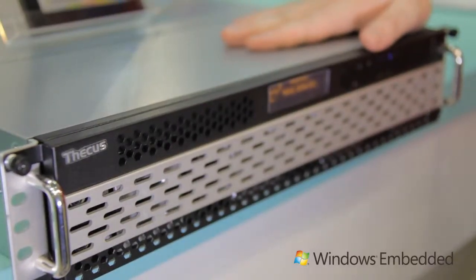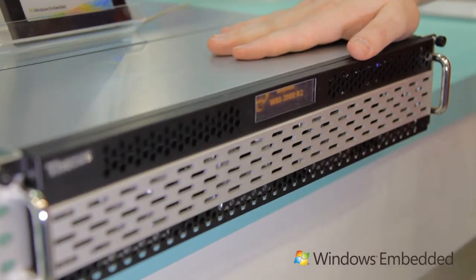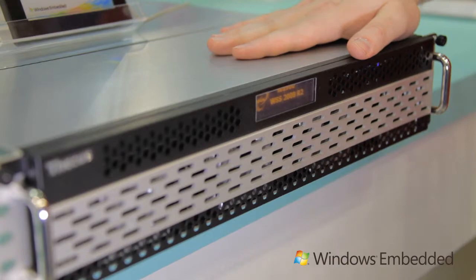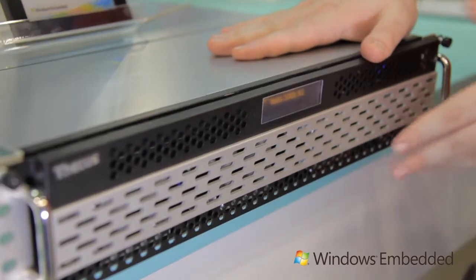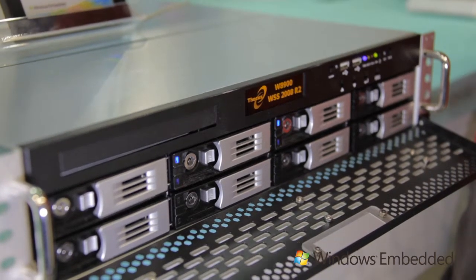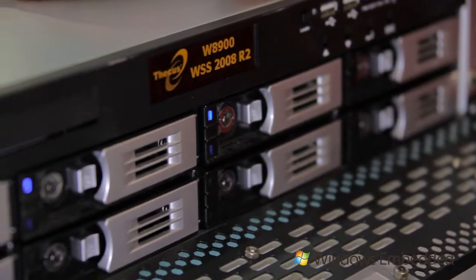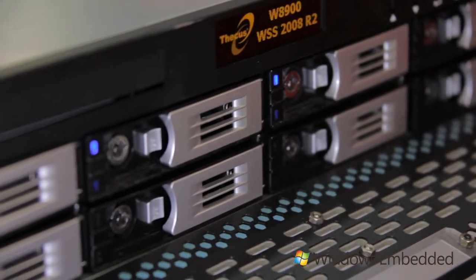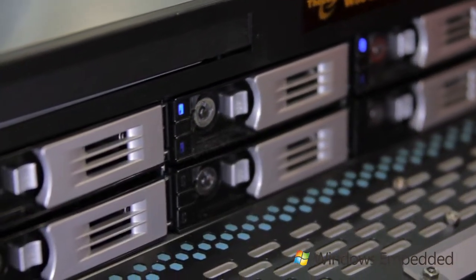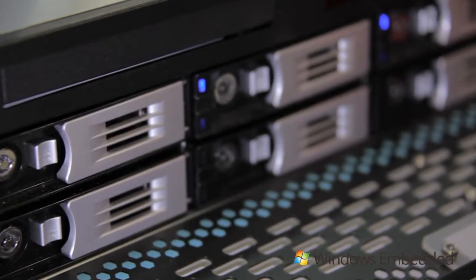Windows Server 2008 R2 embedded system. The W8900 contains powerful hardware such as the new Sandy Bridge processor and the Windows Server 2008 R2 embedded system. So you can load up to 8 hard disks for a total of 24 terabytes of data. And it works with basically almost everything like SAS, SATA, SATA 3, 2.5 inch, 3.5 inch. It's compatible with virtually every disk available on the market.